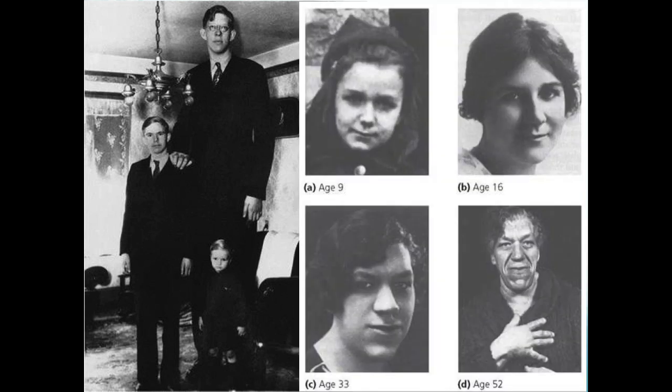Acromegaly is a disorder that occurs with an overproduction of growth hormone later in adulthood. It results in a thickening of the bones, generally in the hands, feet, and face. As you can see in this image, the disorder wasn't apparent at ages 9 or 16, but started around age 33 and continued with more obvious symptoms at age 52.